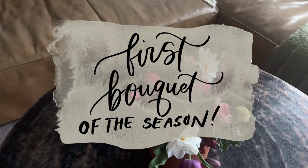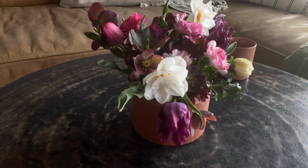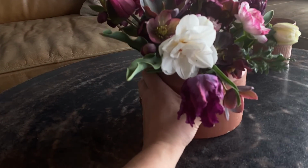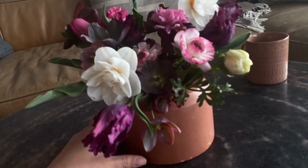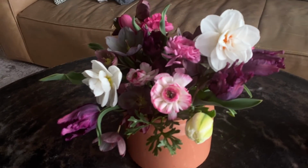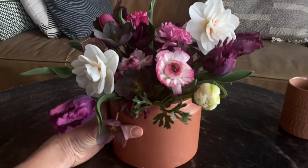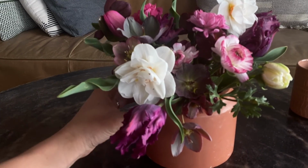And then because I am just so pleased with how the garden is coming together, I wanted to show you this bouquet that I gathered this week. This is all from my garden and I am just so happy with how many flowers I'm seeing even just in these first few days of May.